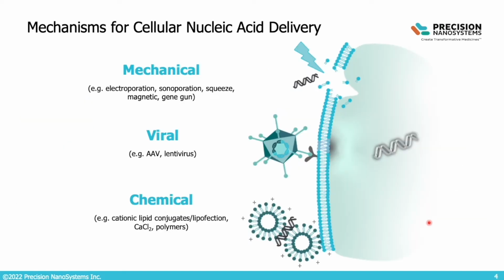There are various strategies for the introduction of nucleic acids into the cells in order to modify their activity for research and clinical purposes. To achieve this, nucleic acids need to penetrate the cell membrane and enter the cytoplasmic space. Some of the commonly used approaches involve mechanical disruption of the cell membrane, such as electroporation. Others include viral delivery methods or chemical means, such as liposuction.